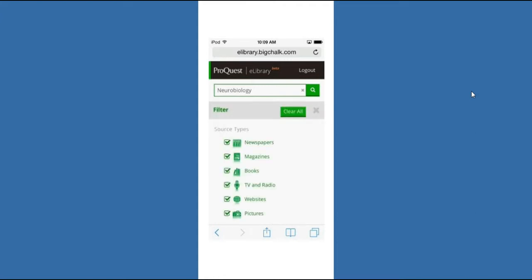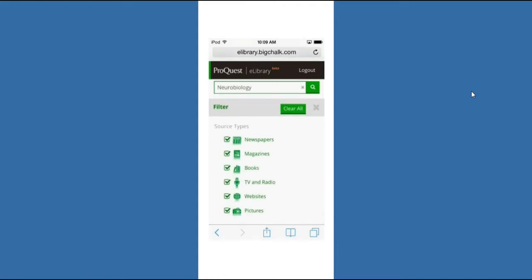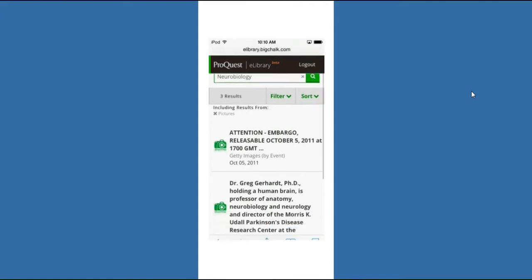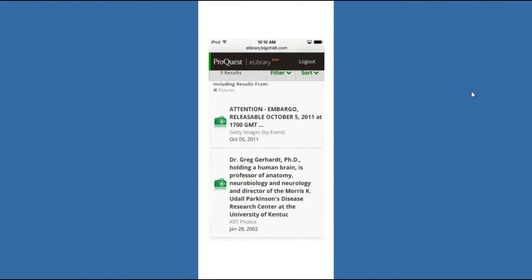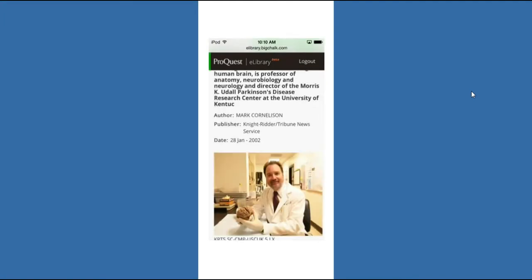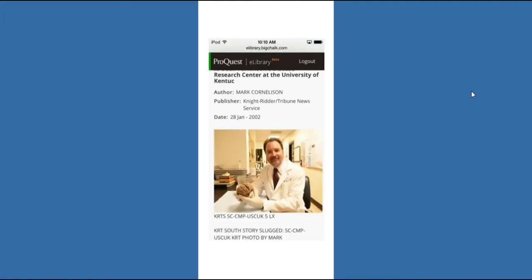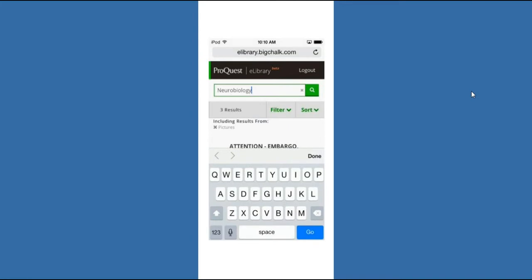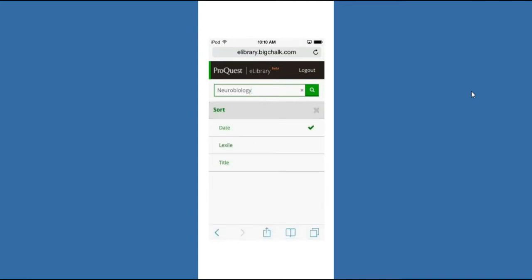So if you just want to contain the relevant source types, you can filter a number of different ways through all the different source types: newspapers, magazines, books. But if I just wanted to look at images, for example, obviously you just click on images, and there's only 3 results. But you can view cool things like a doctor holding a human brain. And also users can sort the results by title, date, or Lexile number.